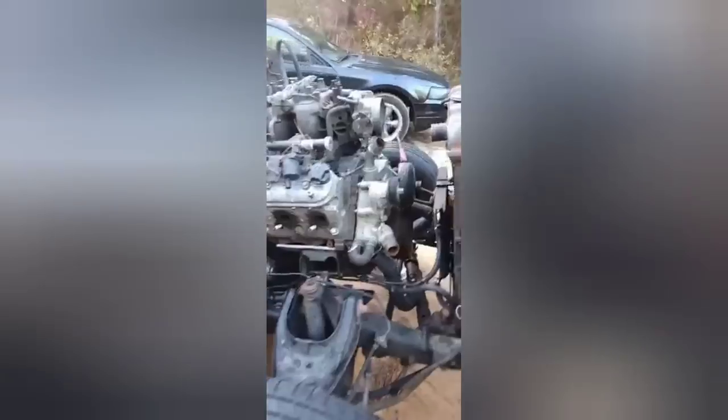Well, I'm putting an LS in it this time. I'm over this shit. LS sitting in it. I got a lot to do. It's sitting in it, though. Exhaust manifold to clear it, too.